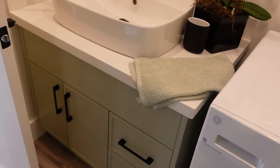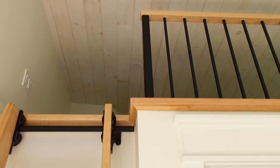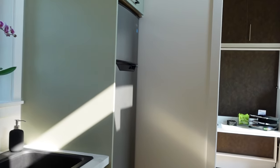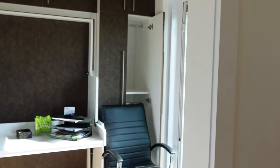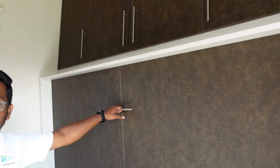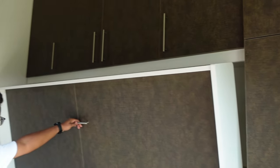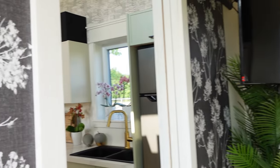Ooh, I love the green. Okay, it's pretty big. This kitchen is huge, big counter space and everything. So this is a Murphy bed. You don't have to do anything with this one. You can keep it the same way. Wow, that's neat. You can fit a queen size bed here, and you still have space on this side.